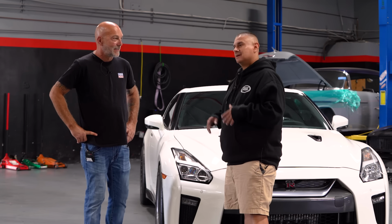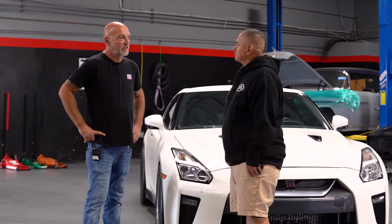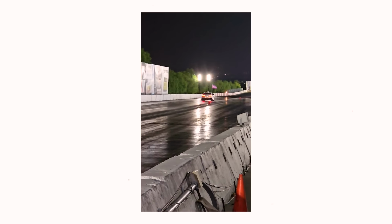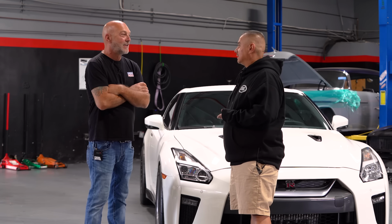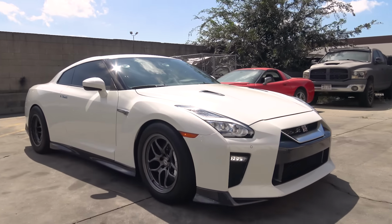100% street car. Now, what did you say your fastest passes have been in this car out at Irwindale? I mean, it goes 5 seconds. I don't even have to do a burnout. I just launch it, and it goes 5. Done. There's really cars out there that can go that fast, and you still drive them with the AC and pump gas, 91 in it. Yeah, it's not loud and it doesn't sound unruly or anything like that.